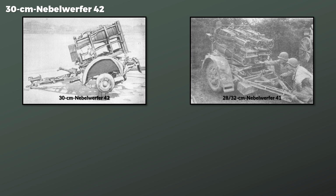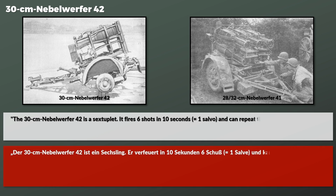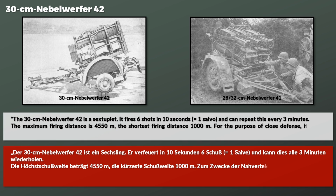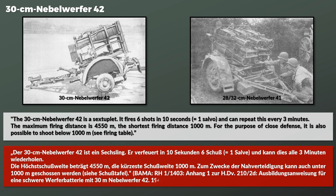The next one in line was the 30 cm Nebelwerfer 42, which was very similar in looks to the 28/32 cm Nebelwerfer 41. So no tubes here. In terms of performance, a quote from the Army regulation: the 30 cm Nebelwerfer 42 is a sextuplet. It fires 6 shots in 10 seconds, equally 1 salvo. And you can repeat this every 3 minutes. The maximum firing distance is 4550 meters. The shortest firing distance 1000 meters. For the purpose of close defense, it is also possible to shoot below 1000 meters. See firing table.